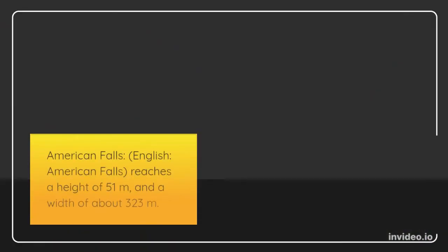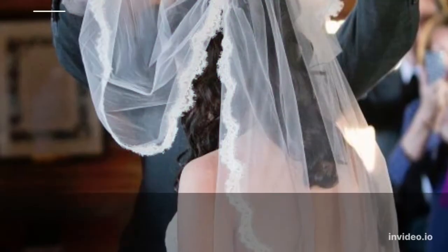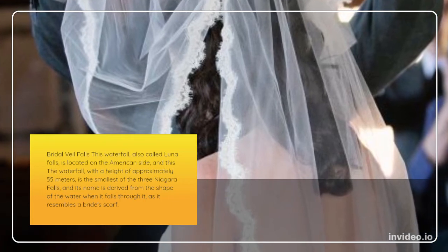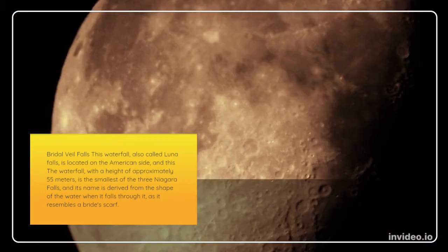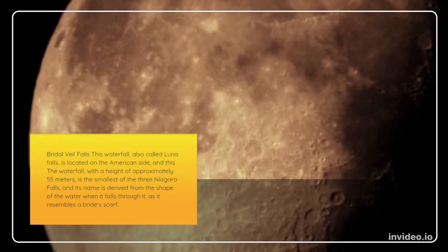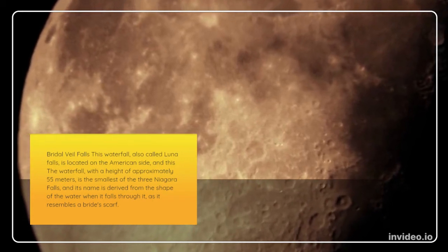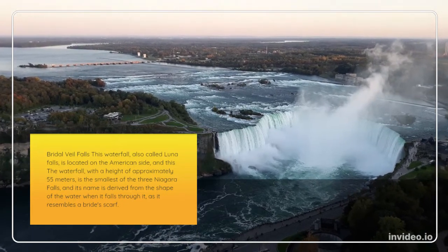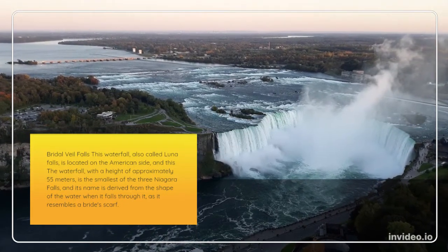American Falls, English, American Falls, reaches a height of 51 meters, and a width of about 323 meters. Bridal Veil Falls. This waterfall, also called Luna Falls, is located on the American side, and the waterfall, with a height of approximately 55 meters, is the smallest of the three Niagara Falls, and its name is derived from the shape of the water when it falls through it, as it resembles a bright scarf.